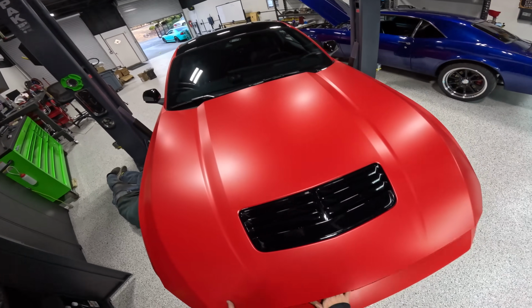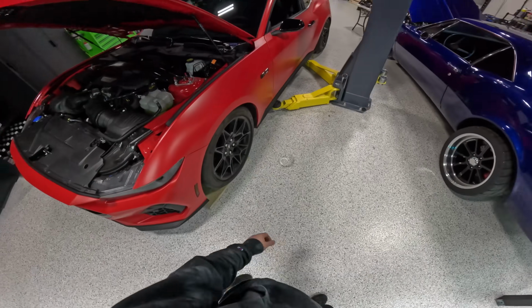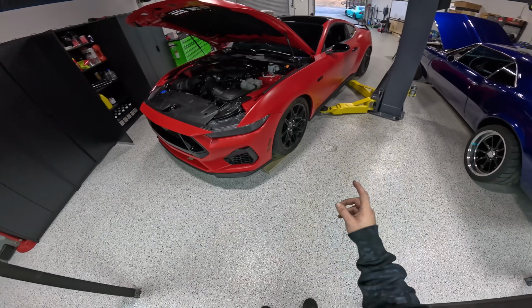We've been racking up some miles on this car pretty quickly, dude. It has been used like a freaking Mustang should. Honestly, really excited for everything that we have coming. This car has been really awesome on street and on track.